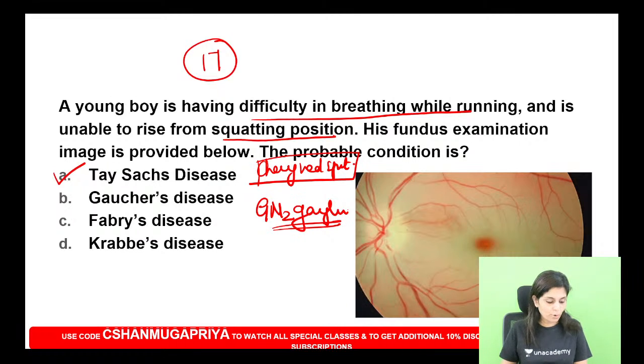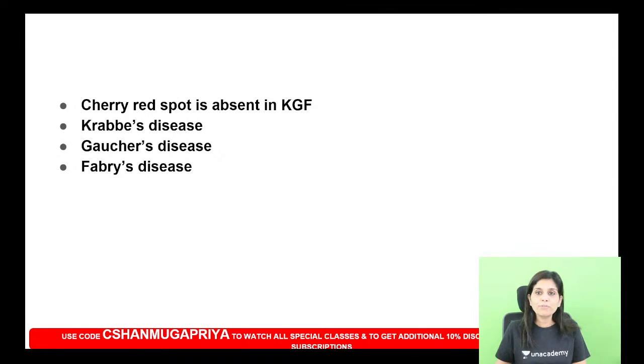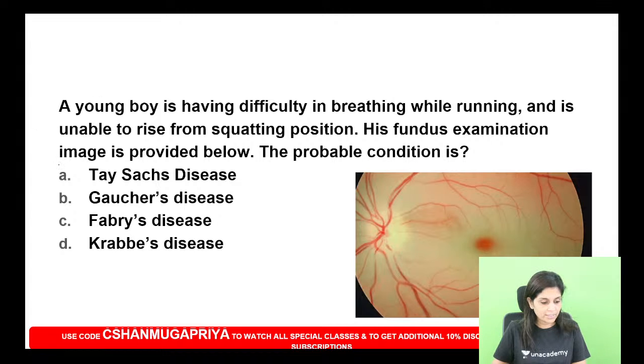And just because cherry red spot is provided, you can exclude other choices, because I've told you in the class that there is no cherry red spot in KGF. For all those who have movie interests, KGF is Kolar Gold Fields. But for us medicos, KGF can be abbreviated as Krabbe's disease, Gaucher's disease, and Fabry's disease. No cherry red spot in these. So what is the right answer here? The right answer here is Tay Sachs.